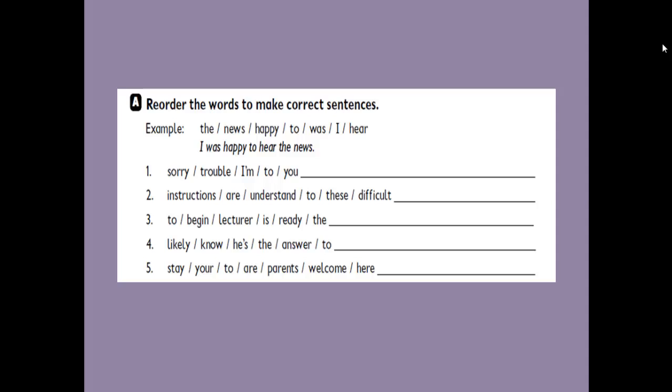The same thing is applied on number 2, 3, 4, and 5. So we can make the same thing with the following sentences. Number 2, instructions are understand to these difficult. The instructions, or these instructions, are difficult to understand. Number 3, to begin, lecturer is ready there. The lecturer is ready to begin.